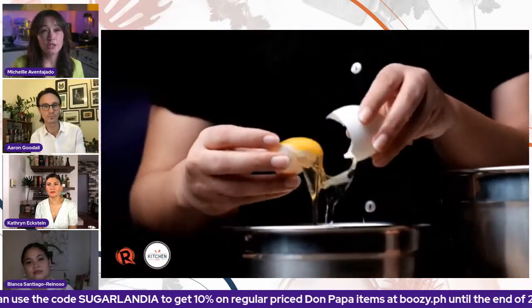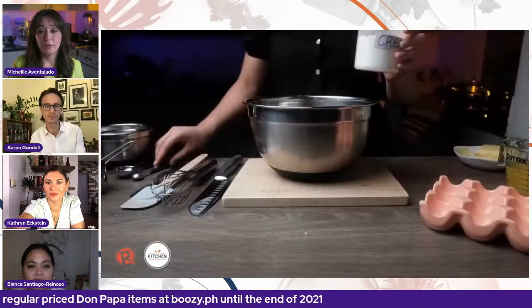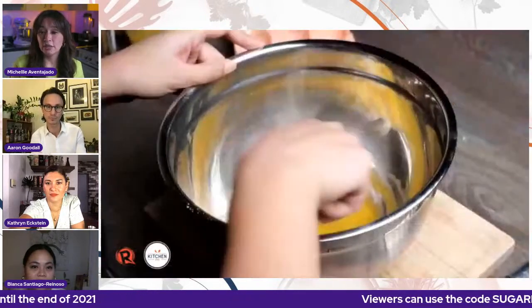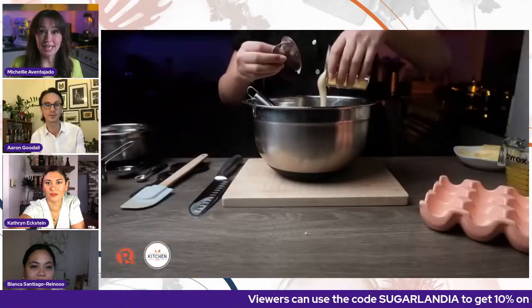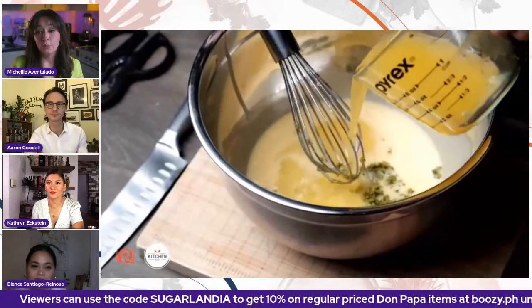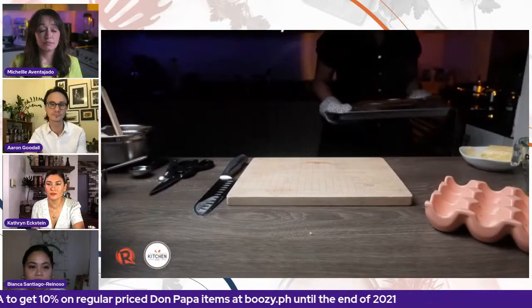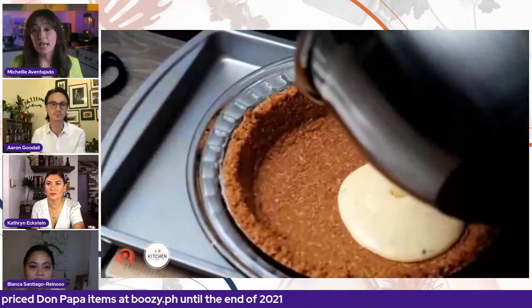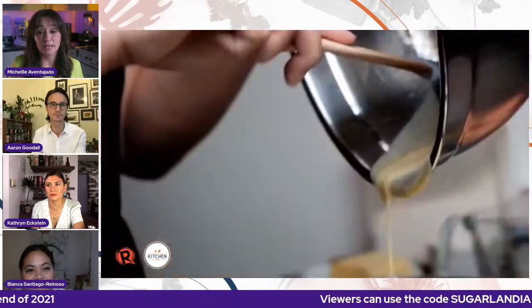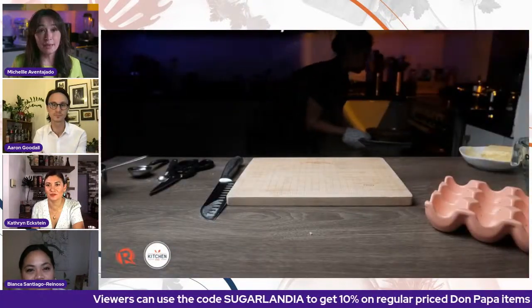For this recipe, for the custard, we just use the yolks. So she's separating the yolks here. Cream of tartar, which will help in creating the custard. Whisking that together and then adding one can of condensed milk with some of the shavings, the calamansi shavings, and some of the calamansi fresh squeezed, again, fresh is best, like Kat said, fresh squeezed calamansi juice. Pour that in, bake it.